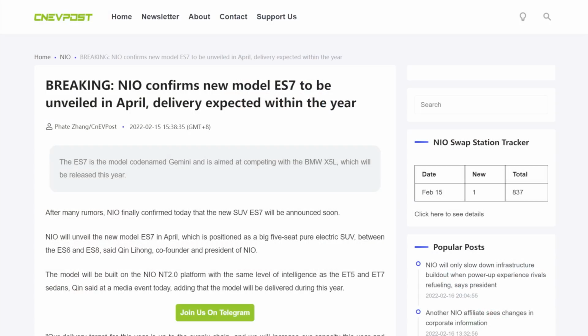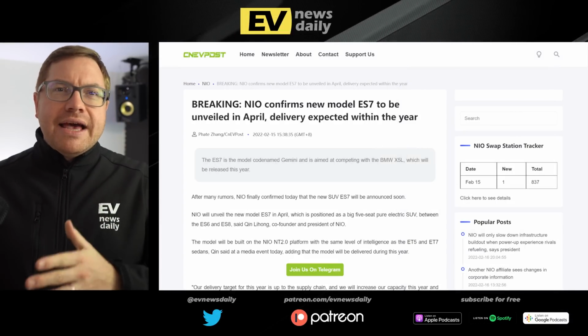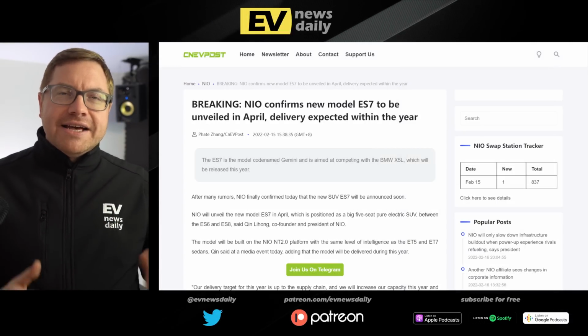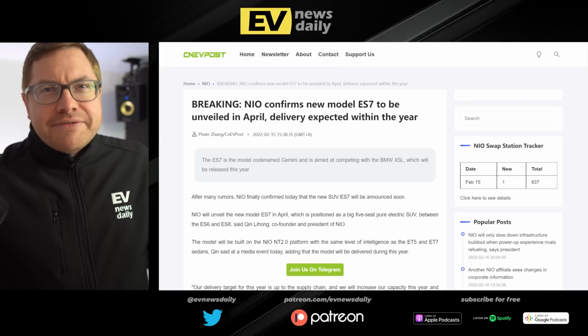Now, we're going to China, and NIO finally confirming the new model, the SUV. It's called the ES7. It's going to be unveiled as a big 5-seat pure electric SUV, somewhere sitting in their lineup between the ES6 and the ES8. So funnily enough, it's called the ES7. How do they think of that?